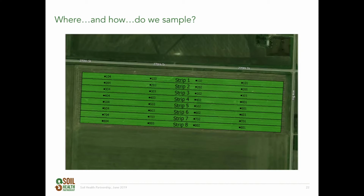Usually a field is about 20 to 80 acres, and one strip is about the equivalent of 4 combine widths wide. Within the strip, you'll see soil sampling points. These soil sampling points are a 1 acre grid within the strip, and this example shows 4 one-acre grids within the 1 strip.